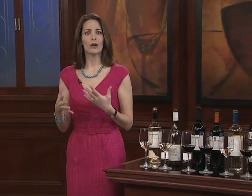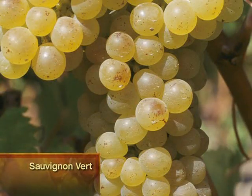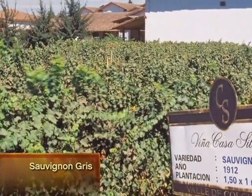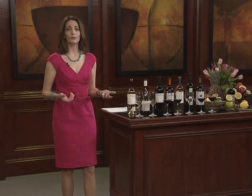Well, in this case, mixed into the mass selections was the great Sauvignon Vert and Sauvignon Gris, among others. And so although Chileans thought they had just planted Sauvignon Blanc, they actually had all of these other different grape varieties mixed willy-nilly in the vineyards. So why does this matter? Well, these other varieties are not as aromatic or as noble a grape variety as Sauvignon Blanc. So if you taste the Chilean Sauvignon Blanc against true Sauvignon Blanc, it wouldn't have the true Sauvignon Blanc character.